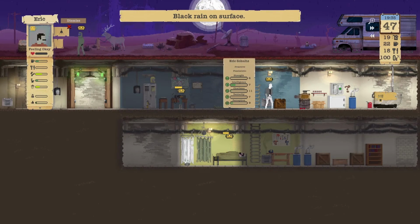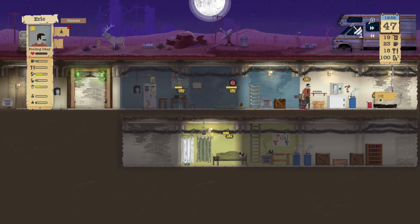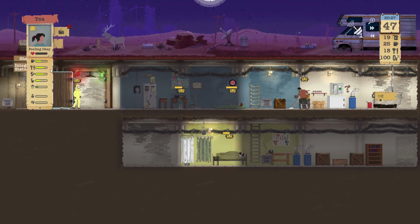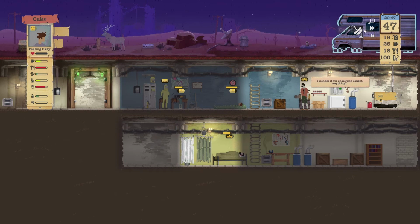And are you cleaning up, Eric? Black rain on the surface. This is no good at all. We're getting water, but it's all horribly poisoned. Oh, dear. That's unfortunate, isn't it? Okay, how's everyone looking for drink? Everyone's looking okay for drink, actually. Thirst is not too bad.